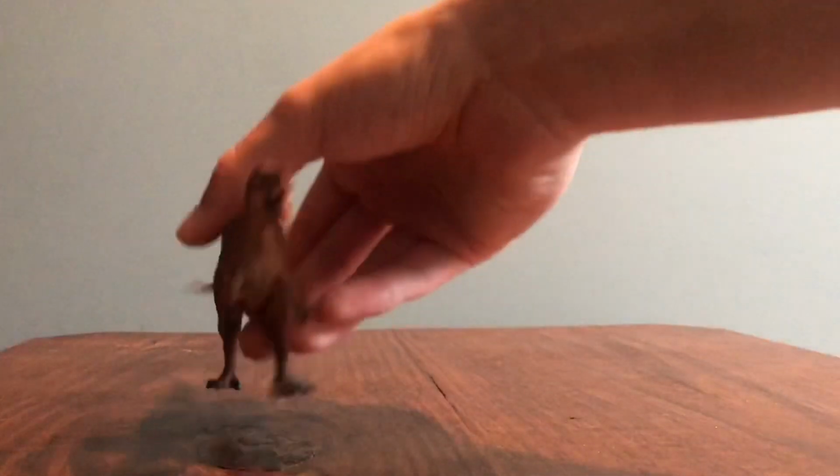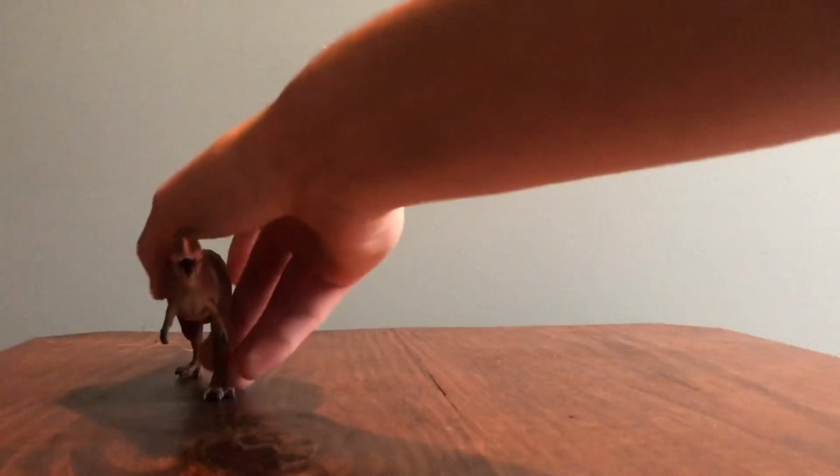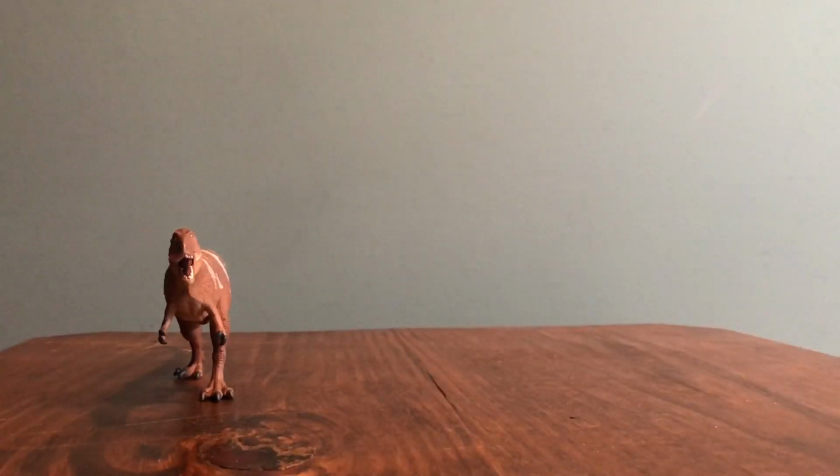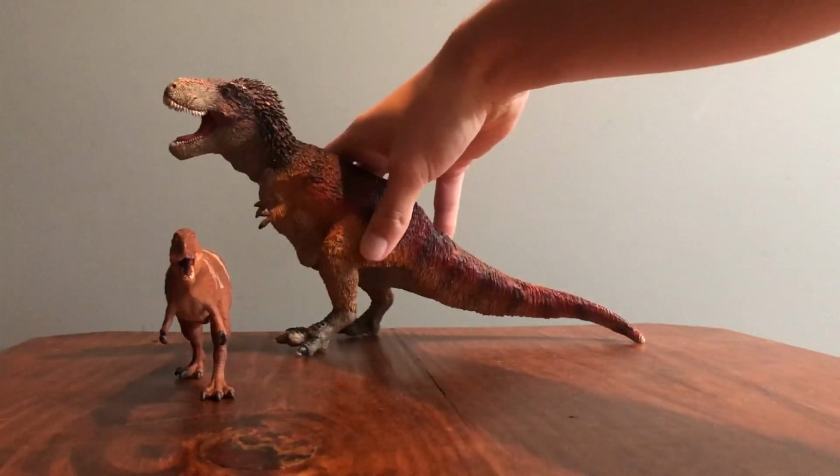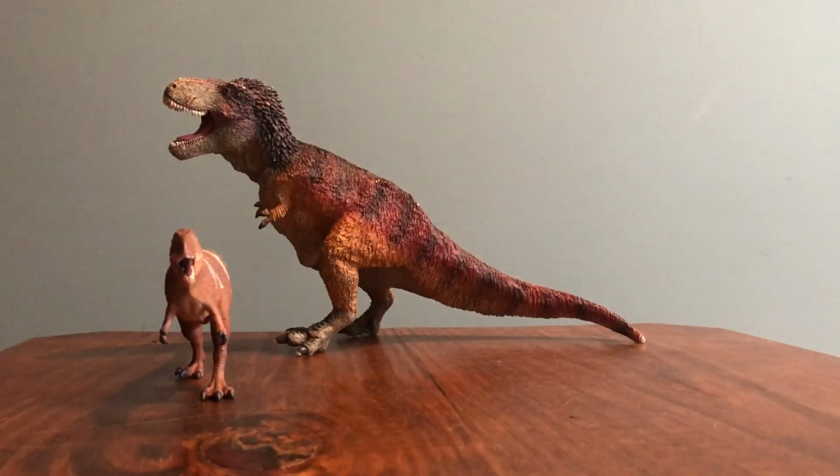So obviously, this is the Safari Ltd Dino Dana line Nanotyrannus. This is the Safari Ltd Feather T-Rex. This one's not in the best of shape, but this is actually one I got in a lot. I didn't buy it. It has some standing issues, but I've heard some people's has standing issues right away.